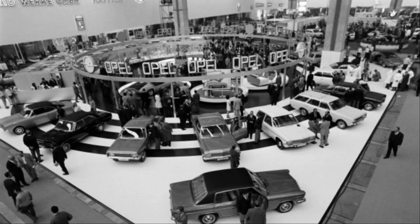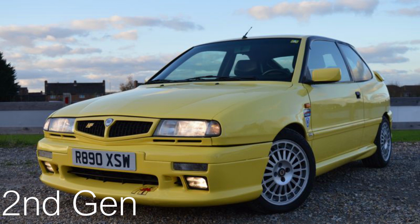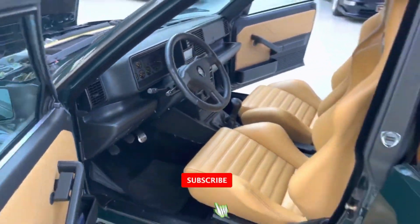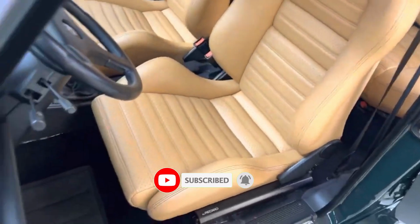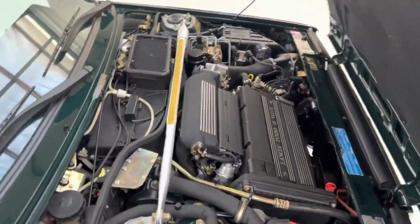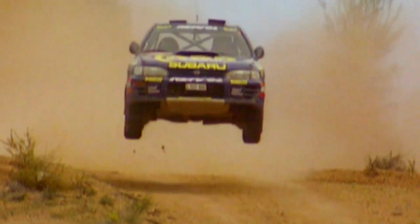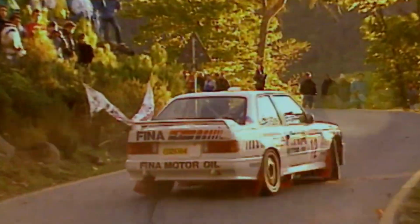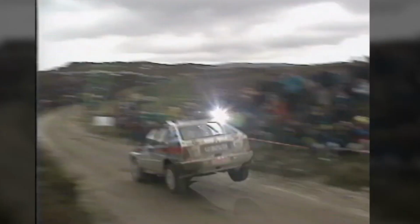The first generation debuted in 1979 at the Frankfurt Motor Show, the second was then debuted in 1993, and the third generation was debuted from 2008 to 2014 at the Geneva Motor Show. Group A succeeded Group B with a focus on safety achieved largely by limiting power output. Quickly adapting to new rules, Lancia built its first HF four-wheel drive version of the front-wheel drive Delta hatchback, which scored a 1-2 finish at its maiden race in Monte Carlo in 1987.